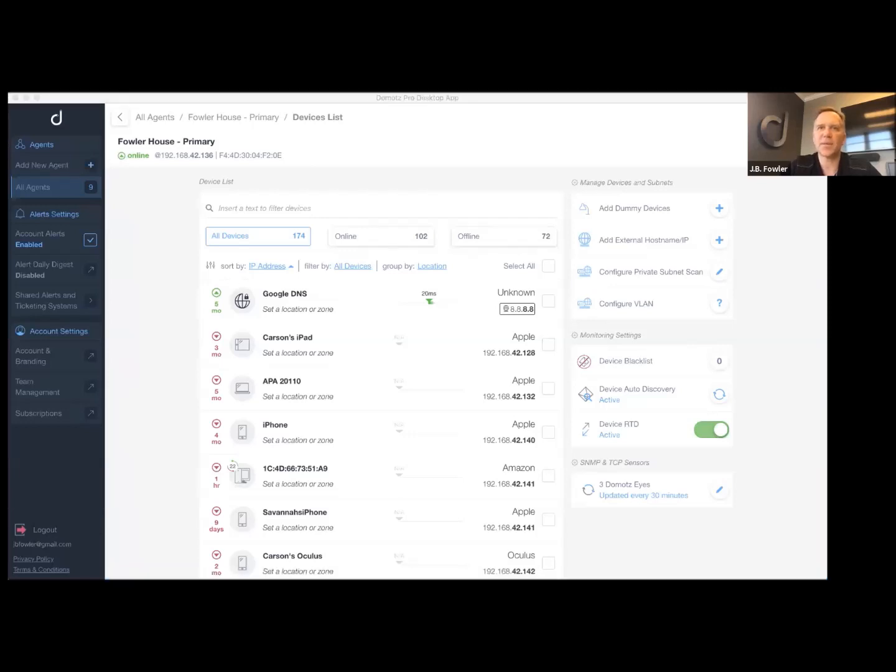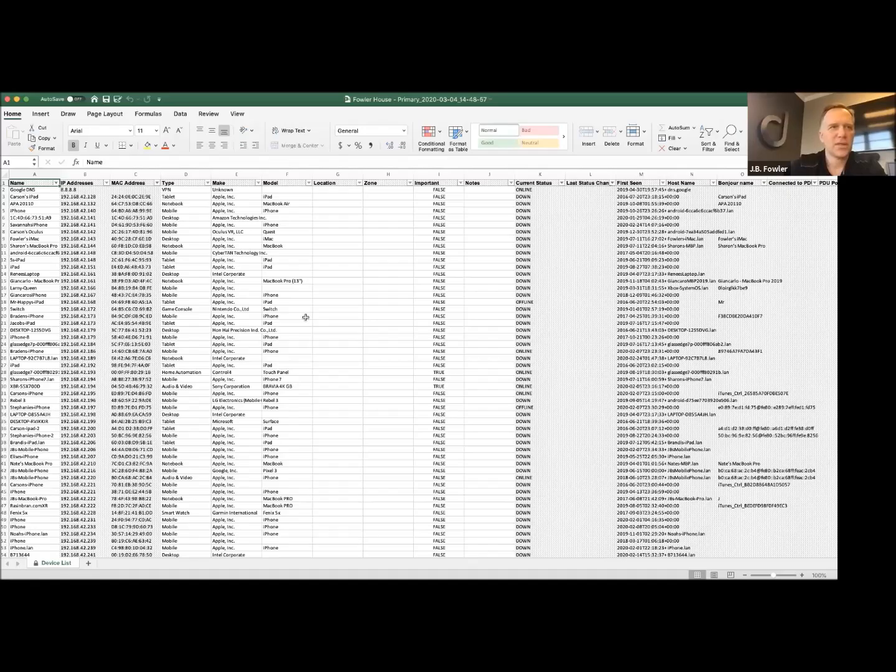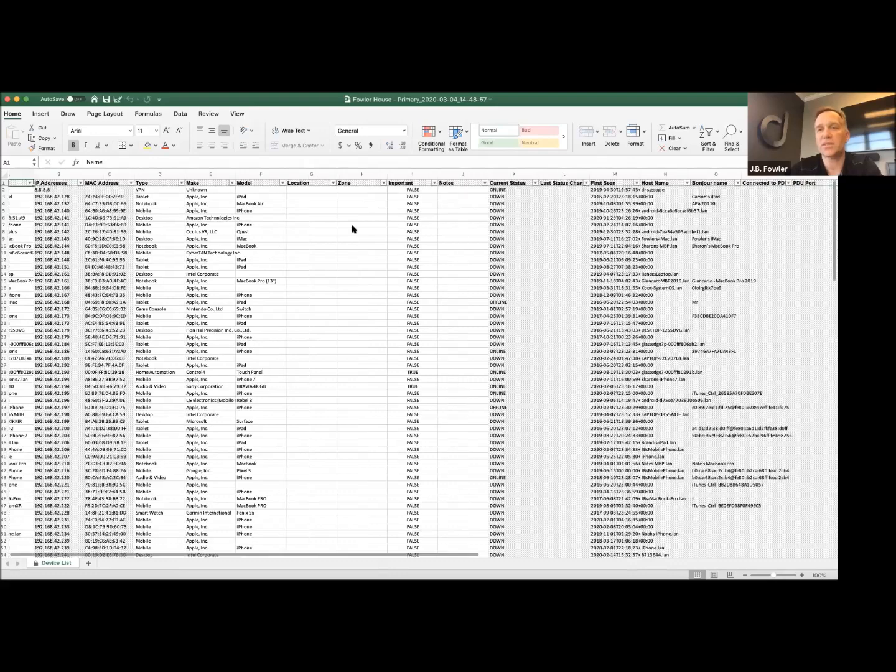So let me hit stop share again. Bear with me while Excel opens up, and then I will show you what Excel is showing. So here you see an exported list of all the devices that are registered under this Domotz agent. You see the name, the IP addresses, the MAC addresses, the types of the devices, really all the information that we've discovered, we put it into an Excel file.